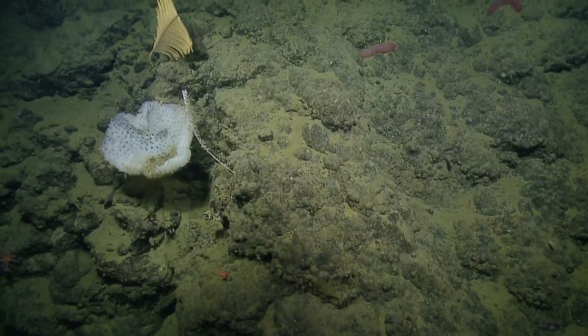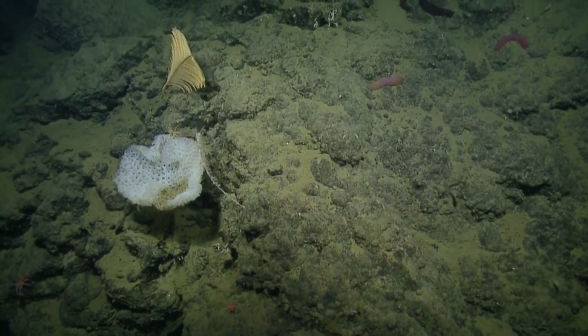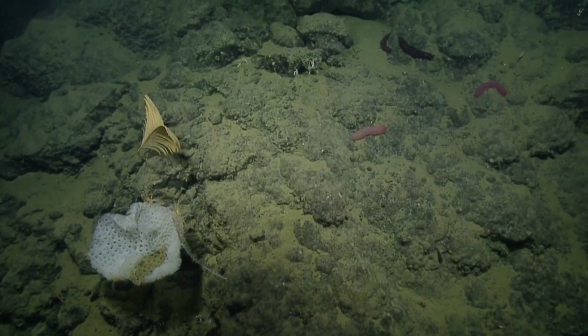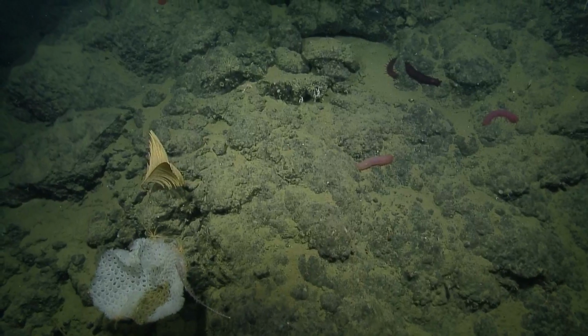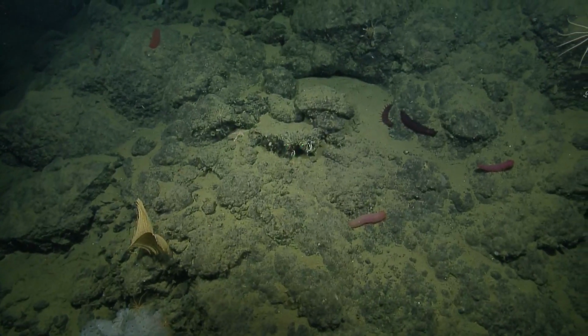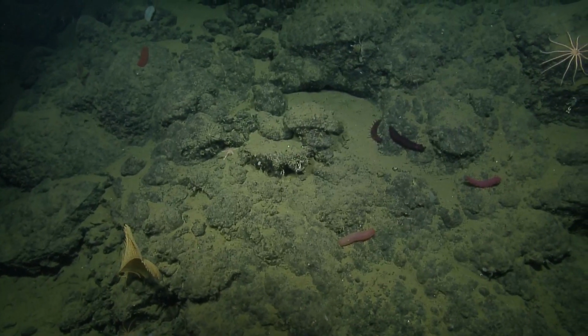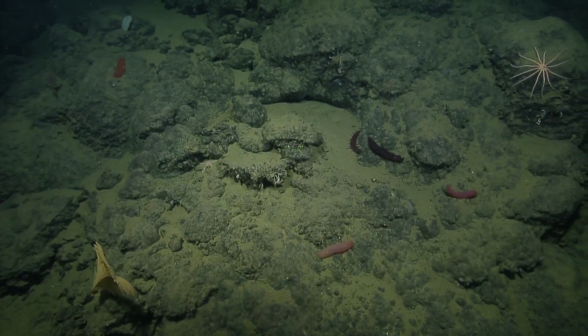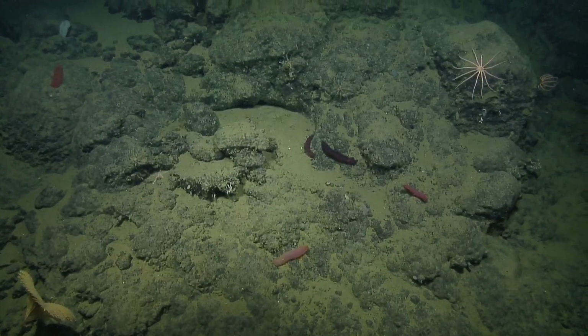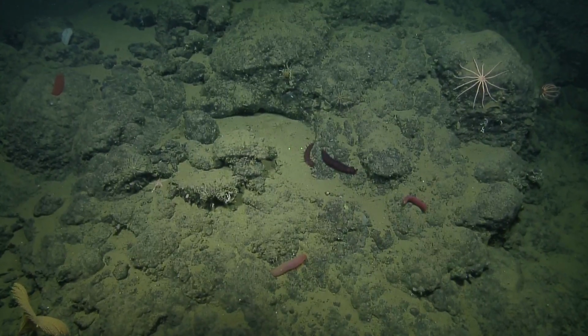Oh, there's a giant sponge. Look at that, Chad. That's lovely. I knew you'd like that, of course. And a beautiful Bathypathes coral right next to it too, that golden stalked black coral. Aha, there's one of the brisingid sea stars there in the upper right.